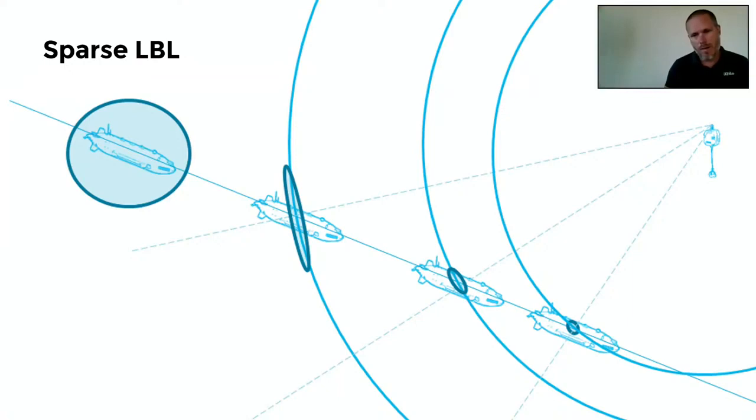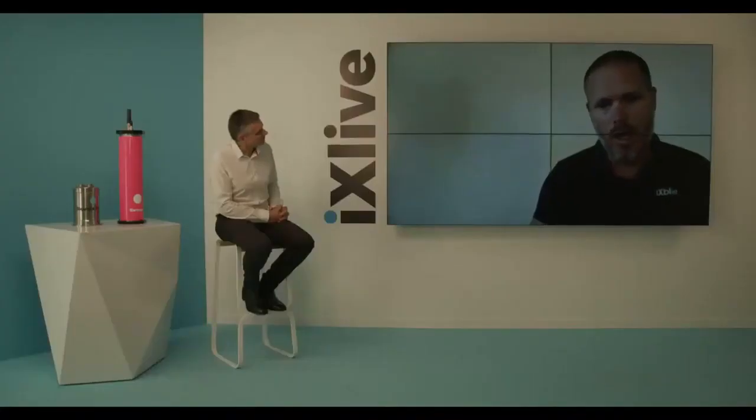Then the vehicle will make its own route and will have a different angle to this transponder. So we will not only have a good knowledge of the position on one axis, but we will start to also observe the second axis. And at the end of the navigation of the AUV or ROV, we have a very good estimation of the positioning of the vehicle on all axes.